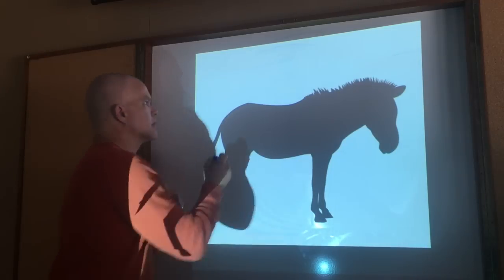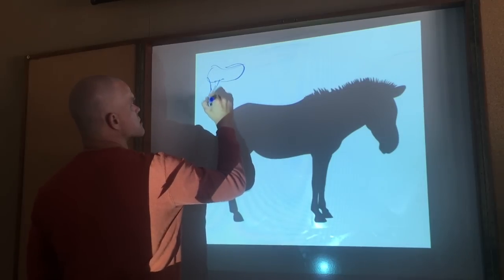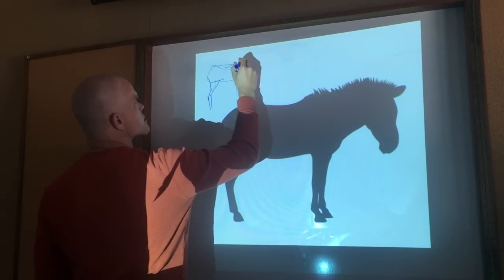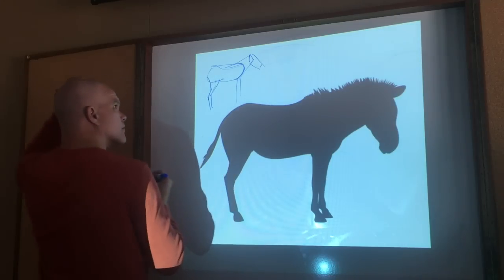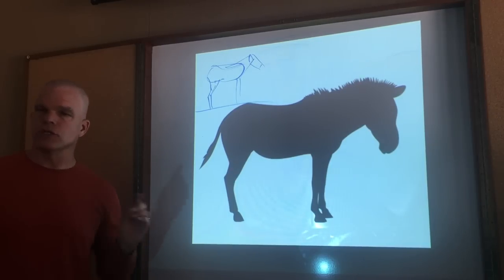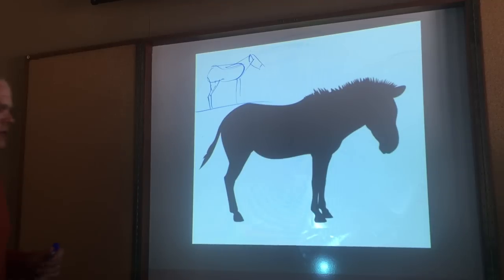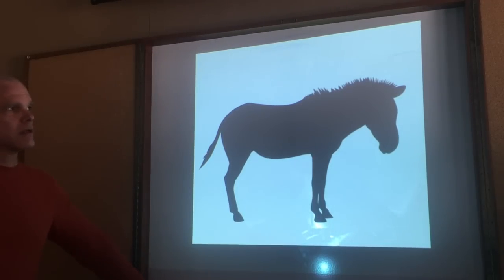So make yourself a simple little cartoon drawing of the body. And on that, just lay out how you think the stripes should go. What is the pattern of stripes that you see on a zebra? If you're looking at this at home, don't cheat and look it up yet. But it's neat to see how your brain thinks the stripes should go.